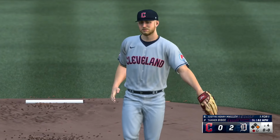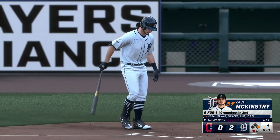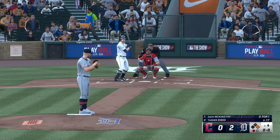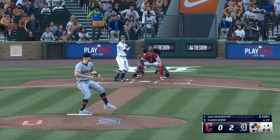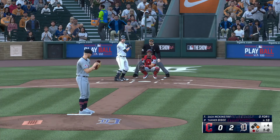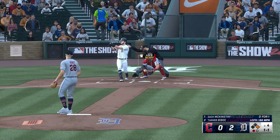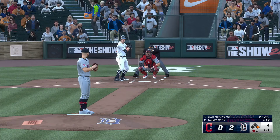Now, a great back and forth in that at-bat. He had to lay off some really close pitches, and somehow Bogey found a way to keep the bat on his shoulder right there. I'll tell you right now, I couldn't have done it. McKinstry in the box now as he looks at ball one. Second plate appearance of the day for him. Next offering in there for a strike, and the count is one and one.